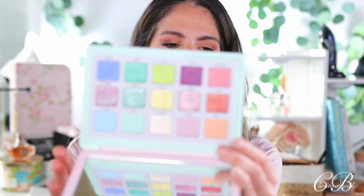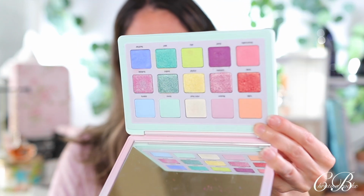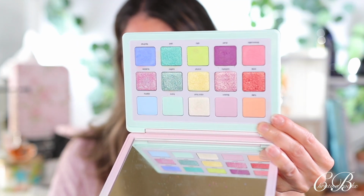It's so pretty. Okay, so another one that's new. Why are these all new? Another one that's new is the Pastel palette from Natasha. This is one of those palettes that I will say I'm not going to use all the time.